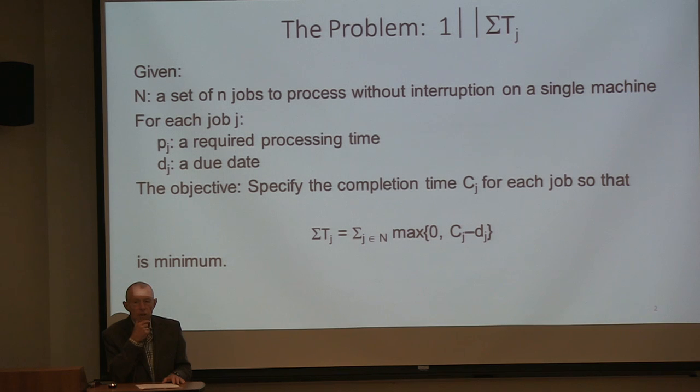And the total tardiness is simply the sum of all the individual tardinesses, where each tardiness is the maximum of either zero or the completion time minus the due date. So if the completion time is greater than the due date, you've got tardiness. If the completion time is less than the due date, you've got zero tardiness. Well, this is a pretty easy-looking problem, isn't it? Pretty simple, maybe even simple-minded.